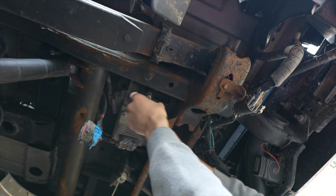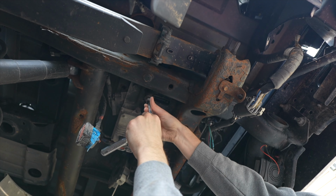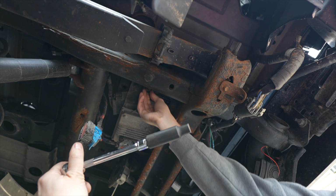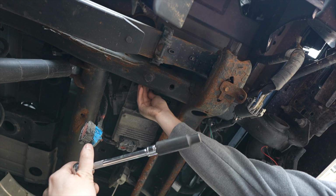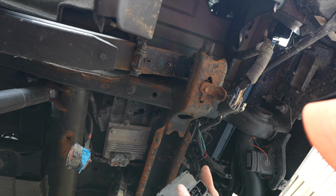I could have got the impact gun. No, I wanted to feel this. Taking enough things off of here, like the oil drain plug, which nearly stripped out. Yeah, it looks pretty nasty. But how's the connectors look?